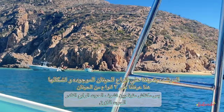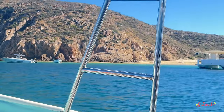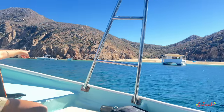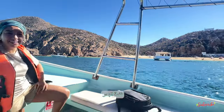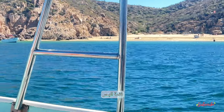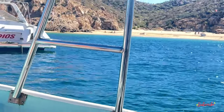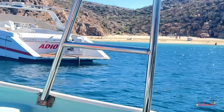What is this? That's sea lions. That's my first sea lion. I've never seen a sea lion. Oh really? Ever. Yeah. Yeah, it looks pretty small. Maybe it's his first trip around.